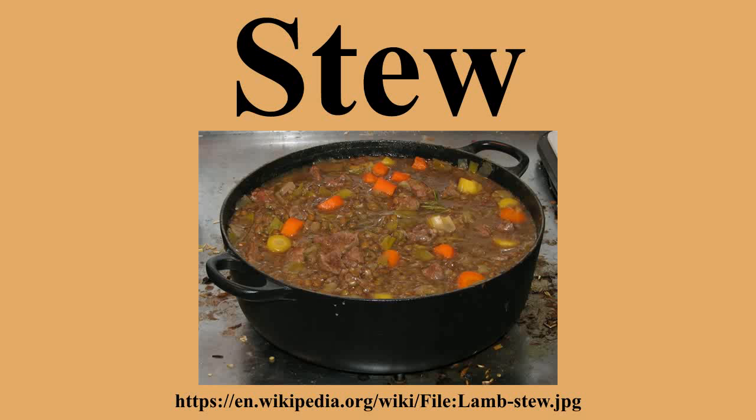Pozole, a Mexican stew soup. Puchero, a Philippine, South American, and Spanish stew. Pulusu is a form of stew from Andhra Pradesh in India that is typically sour and cooked with tamarind paste. Ratatouille, a French vegetable stew.